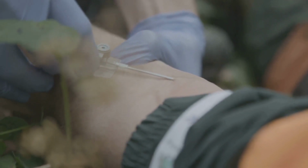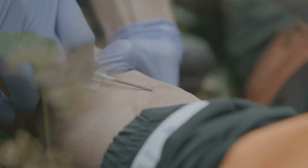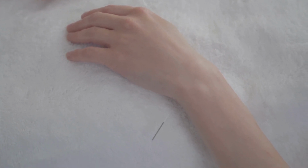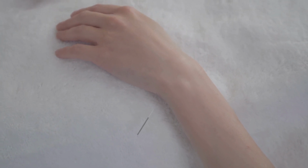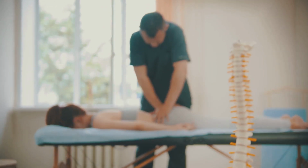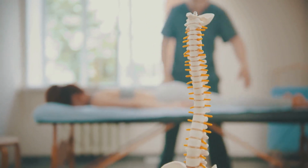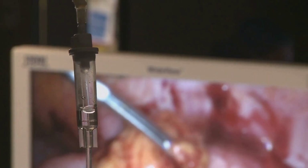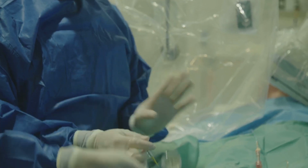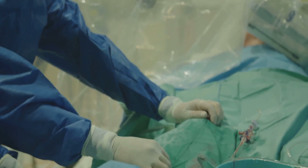Throughout the process, the healthcare professional must rely on their knowledge, experience, and tactile feedback. They must feel the resistance given by the different tissues the needle passes through. When the needle enters the epidural space, there's a distinct drop in resistance, often described as a give or a pop. This drop in resistance is a key indicator that the needle has reached the right depth. Once the needle is correctly positioned, a small tube or catheter is threaded through it. The needle is then removed, leaving the catheter in place to deliver the medication.